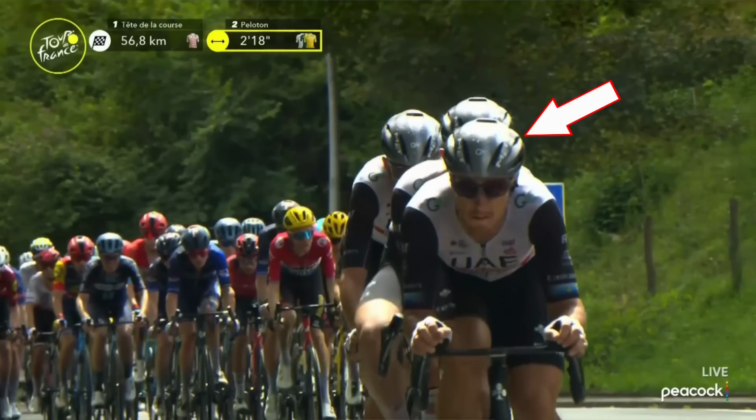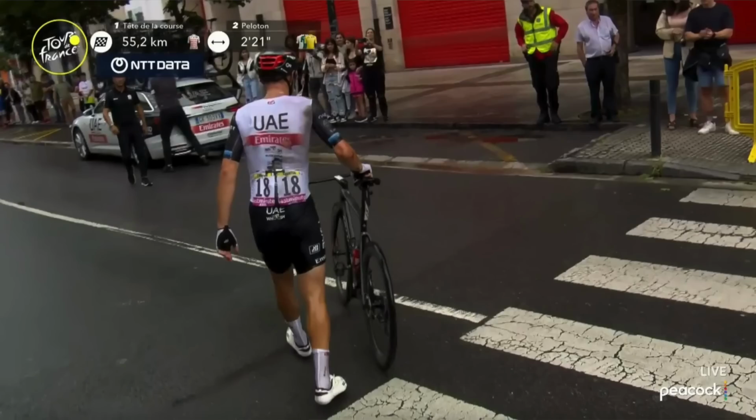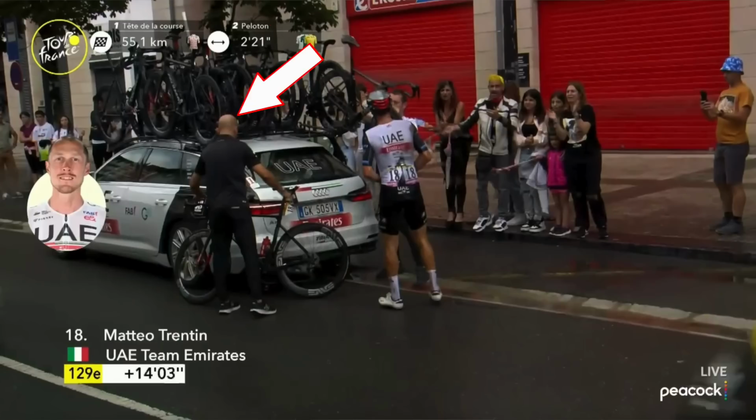And then with 55 kilometers to go, it's Matteo Trentin crashing in the roundabout. They went through the left side of the roundabout. He slid out and crashed off over to the curb. They didn't show it on the video. When the picture does get on him, looks like he's okay as he's walking back across the road to his team director's car there, Machine. Machine's their main director here for UAE Team Emirates.